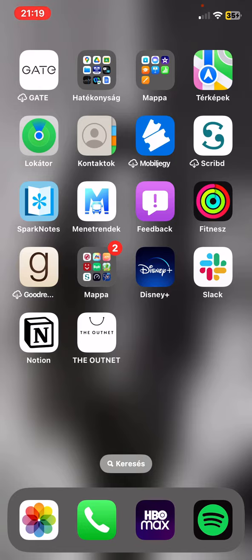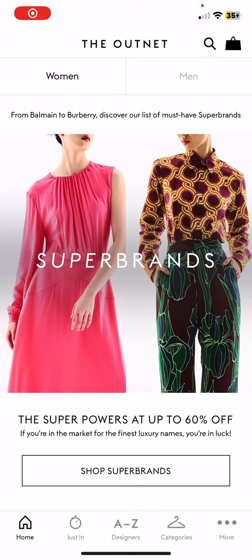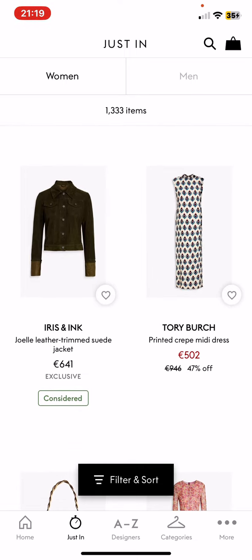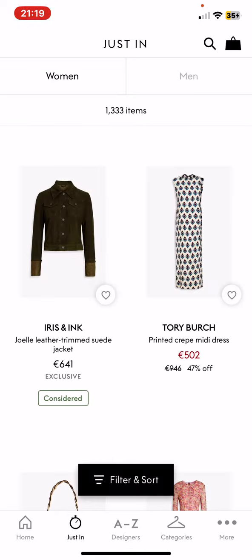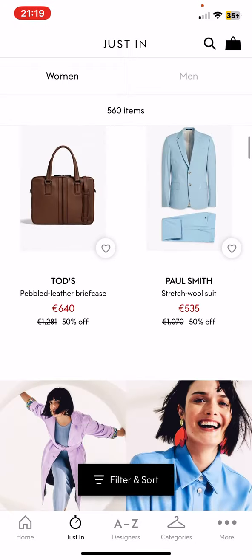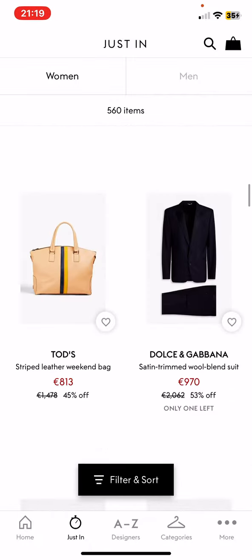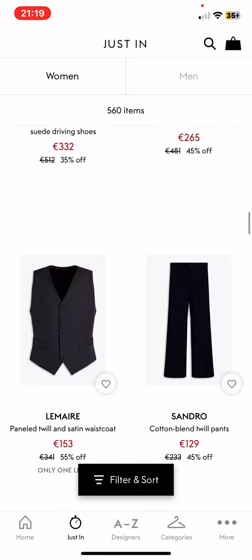First of all, open the application on your phone and then click on the Just In button at the bottom of the page. And as you can see, you can select if you want to search for men clothing or women clothing in the Just In section. And once you set it and start scrolling down, you will be able to see all the products that were added recently.